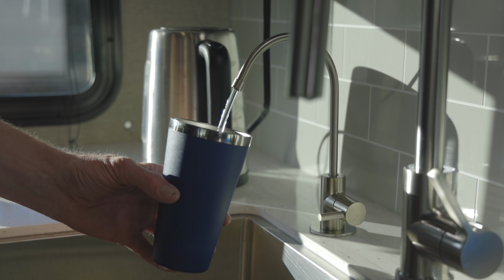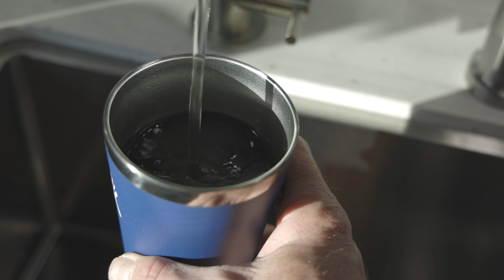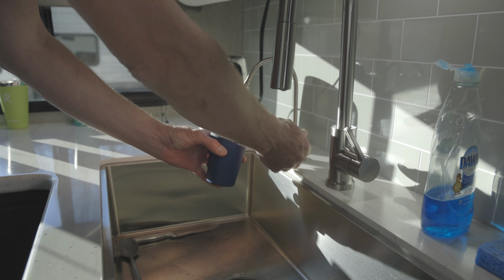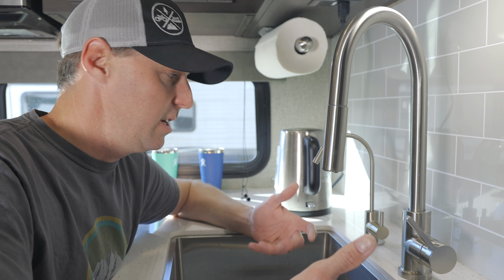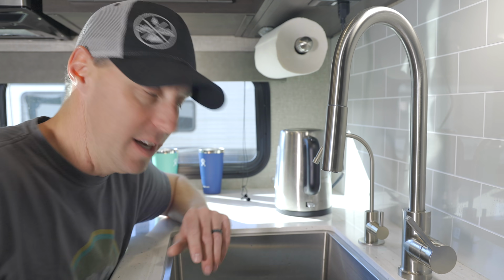But for us, the majority of the time, just having it there and available, and even when you're boondocking, you can turn it on and filter water when you need to and turn it off when you don't need it. So it's an excellent upgrade that we really appreciate.